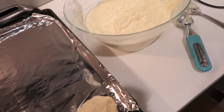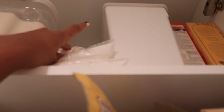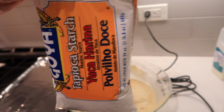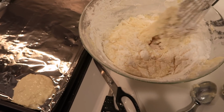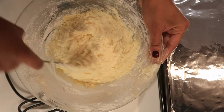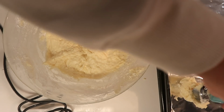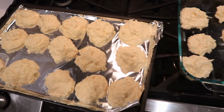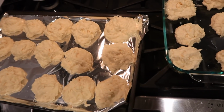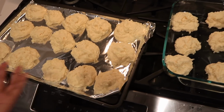All right, epic fail. This is a little too liquidy. So what I'm going to do is add a little bit more of the starch. That's why I don't really follow the ingredients too much. All right, so back to mixing more yuca flour. This is kind of what it's supposed to look like. I need to mix it way more. All right, so this is what it looks like. Honestly, I most likely made them a little bit too big, but the more the merrier, you know?